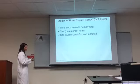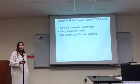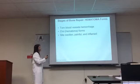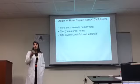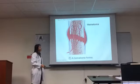Stages of bone repair. As soon as you break that bone, a hematoma forms. A hematoma is a fancy way of saying it's like a bruise. Yes, that's what it is. So we're going to see blood, so it mentions hemorrhaging. We're going to have a clot or a hematoma. That site is going to be swollen, painful because it's swollen, because of the increase in fluids there, and inflamed. So it's usually going to run a fever and be red.